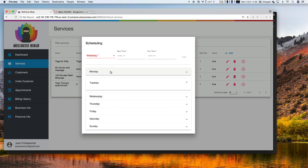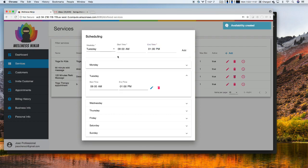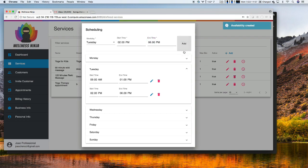I'm going to go in and, for the sake of demonstration, just add a similar slot on Tuesday, because according to the calendar right now, I don't work on Tuesday. So let's say on Tuesday I start a little earlier. I work from 9 a.m. to 1 p.m. It's because I take my lunch break a little bit later on Tuesday. And then I pick up again at 2 p.m. and I'll work till 6 p.m. on Tuesday. Tuesday's a big day for me.